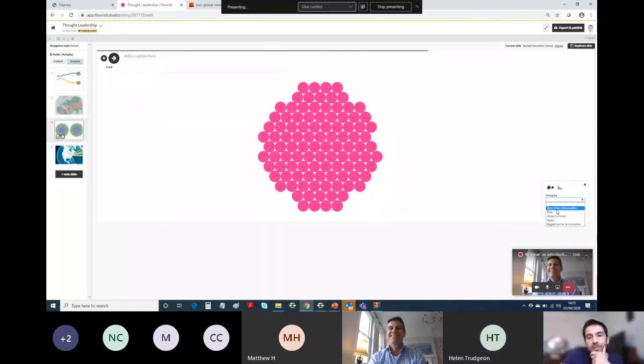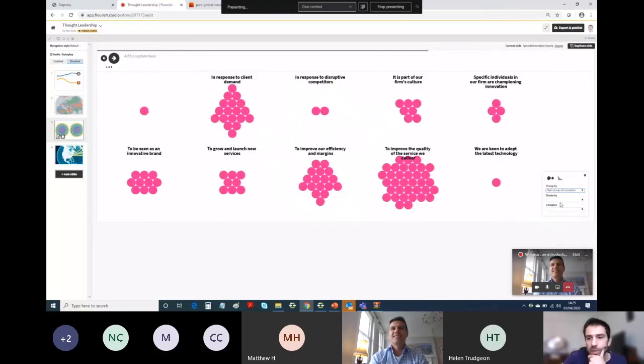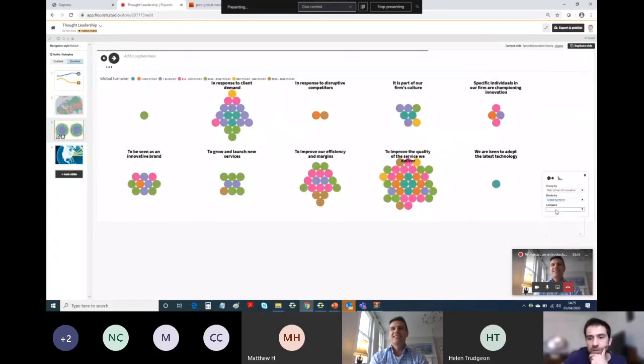This is an example from a study that we did around innovation. So you can see here, all of these dots represent a respondent. You group by what are their main drivers of innovation. Then you can shade by turnover. You can compare different things against each other. And this is all very, very interactive. So it's just a kind of quick insight into the results of a survey that you can put on your website. It's quite visually appealing.